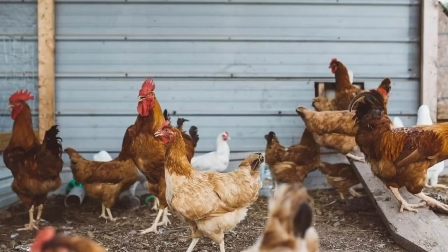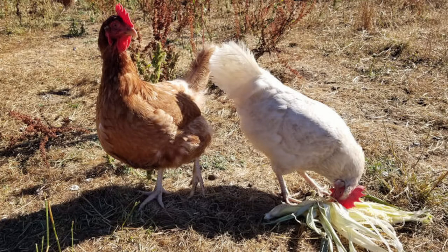Highest concentrations are usually found in the coop litter and run area, but since they can also be found naturally in the environment, chickens can become infected when they forage in the yard.